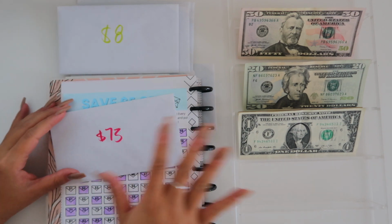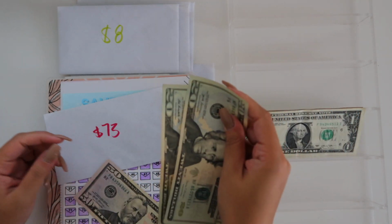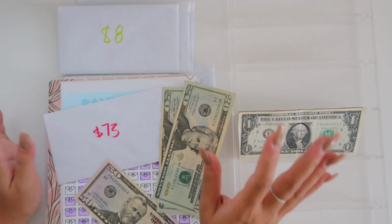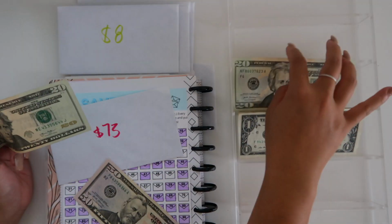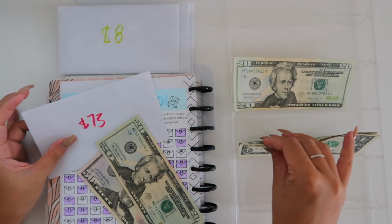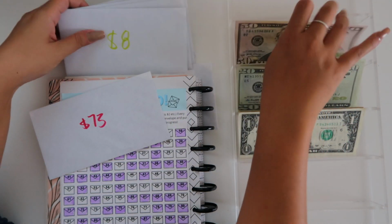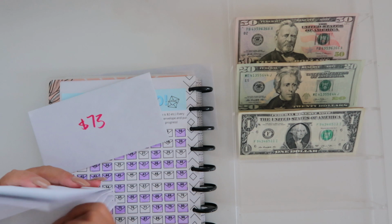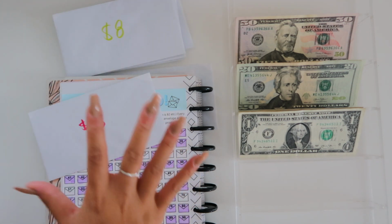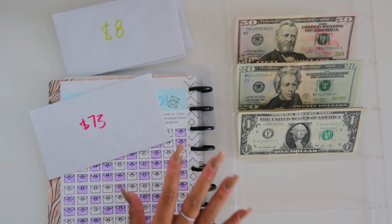Okay, and the last one, this should be 73. So we have 57. Wait. Oh my gosh. Are we missing something? Okay, we're missing something. Oh my gosh. Are we missing an envelope? 1, 2, 3, 4, 5, 6. We're missing an envelope. We only have 7 envelopes here. We need 8. Oh my gosh. I planned this, and of course, an envelope goes missing. Where did it go? All right. Well, I need to figure this out.